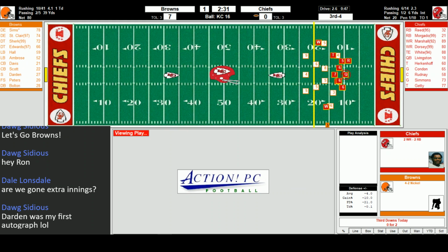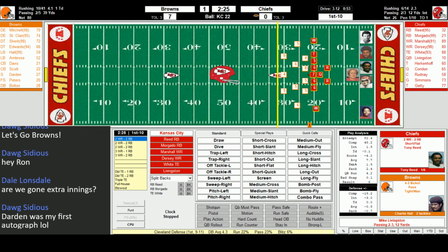Reed on a short flat pass on 3rd and 4. He's got it. Now does he get anything with it? He will get a first down and a couple yards more. A gain of 6. Mitchell is back in the game. So 1st and 10 for the Chiefs from their own 22. 2:25 to go in the opening stanza. Cleveland leads 7-0.